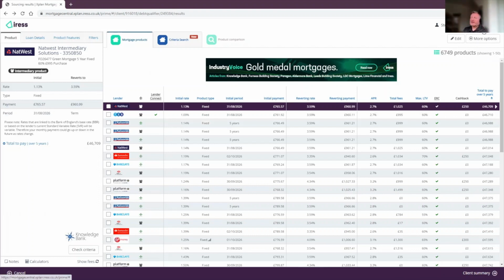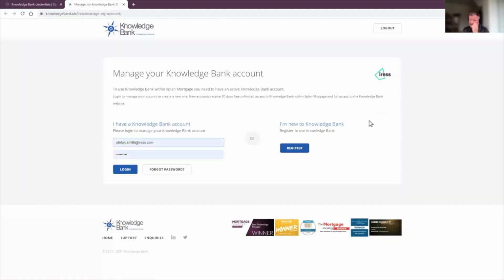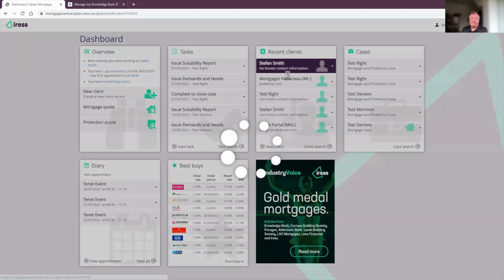Up in the top right-hand corner here, you have your advisor icon. If you click on the drop down there, you've got Knowledge Bank credentials. You can input your username and password from Knowledge Bank here to link the accounts. Actually, if you don't have an account already, click on the Manage My Account. You're then taken to Knowledge Bank where you can sign up here. And it does mention that new accounts receive 30 days free and unlimited access. Once you've registered, take your username and password back into Xplan Mortgage and input them here. And then you'll be back into Xplan Mortgage with the accounts linked up.